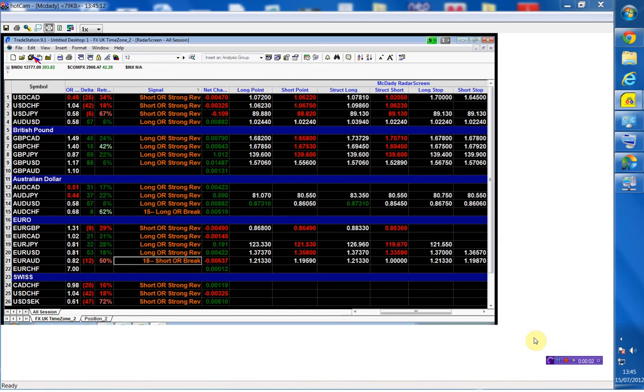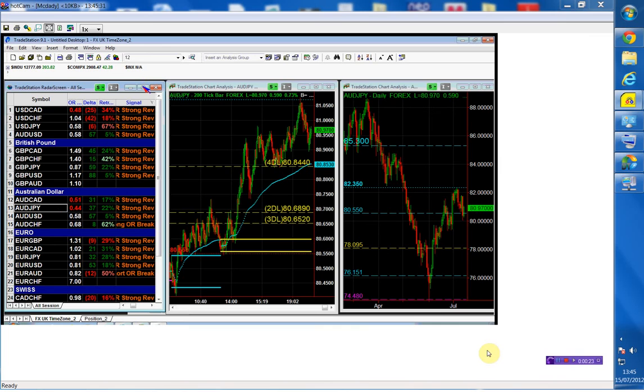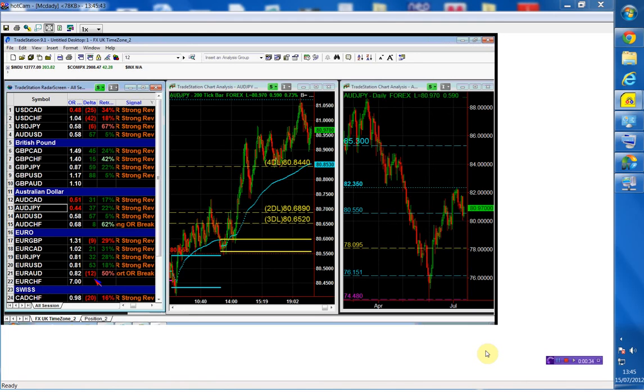Swiss franc and the Japanese yen. So the yen is nice because it's going to move, it gives us nice movement. So let's look at the Aussie yen. We did the Aussie yen, I'm sorry. So we did now the Euro Aussie. The next one we're going to do is the Aussie Swiss.